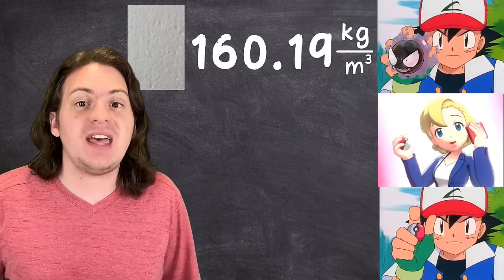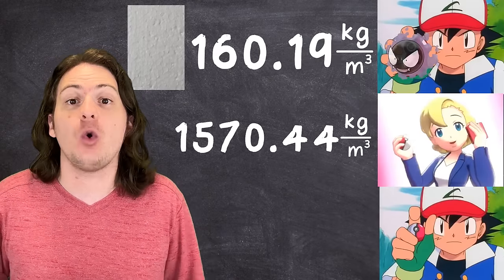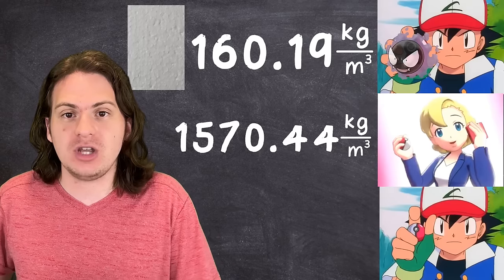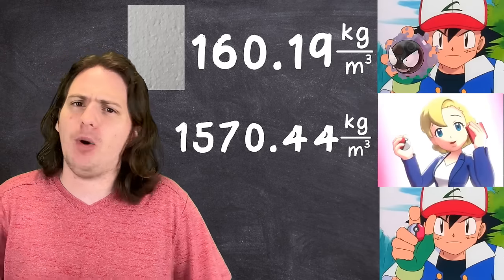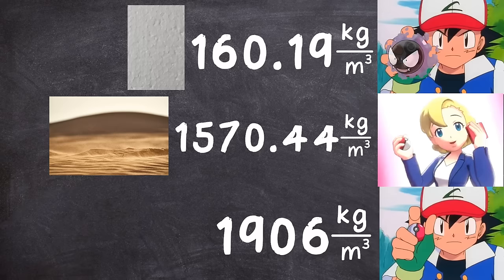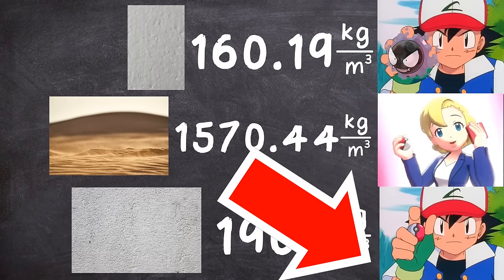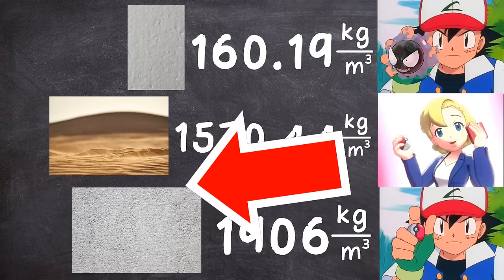In the games, that number jumps up to 1,570.44 kilograms per meter cubed, the same as holding a ball of sand, and the small ball from the anime would have a density of 1,906 kilograms per meter cubed, which is about the same as a relatively porous concrete. So, as you can see, decreasing the size of the Pokeball increases the density by a lot.